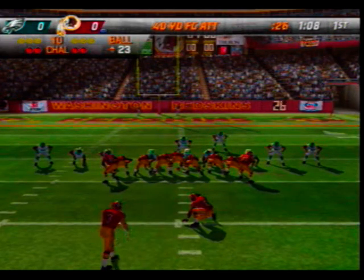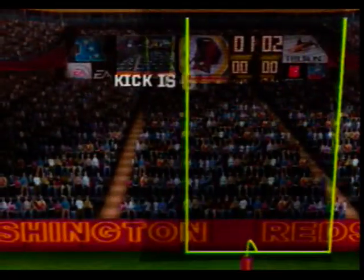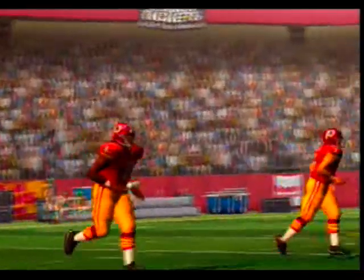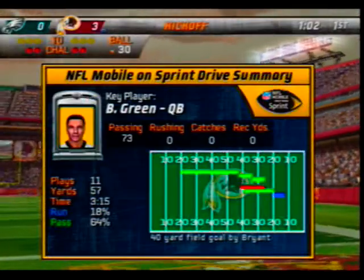Bryant will put them in the lead if he makes this. The veteran connecting for the field goal. Each play you run on offense tires out the defense a little more. When you can put together that many plays in a row, it gets you into scoring position. This time, it got them 3.